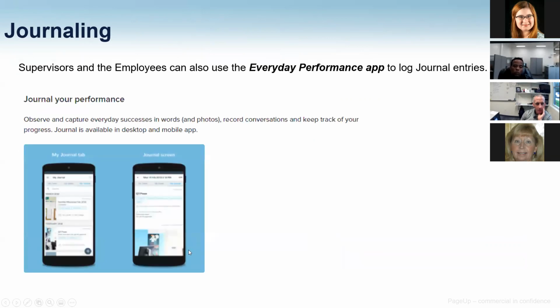We also have what we call an everyday performance app. So hopefully folks will begin to use this. You can download this either at your Android store or your Apple store. And that is exactly what it's called, Everyday Performance App. It's a page up product. And you can bring that up on your phone.